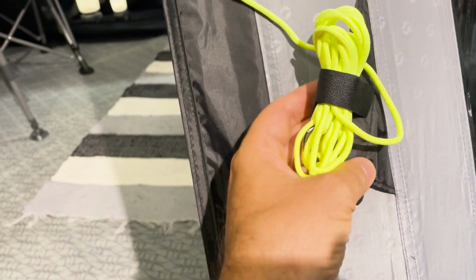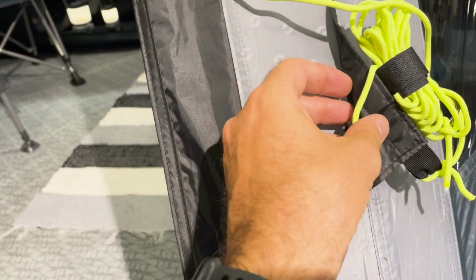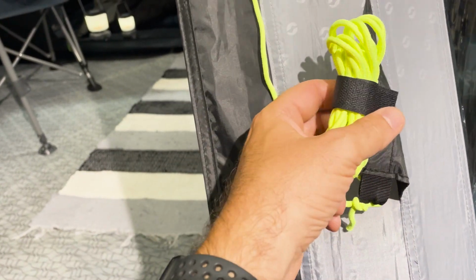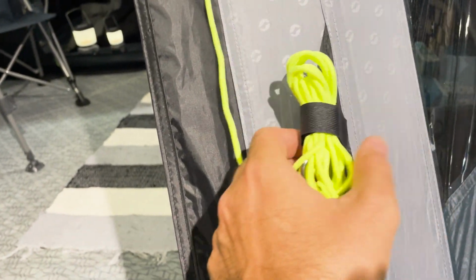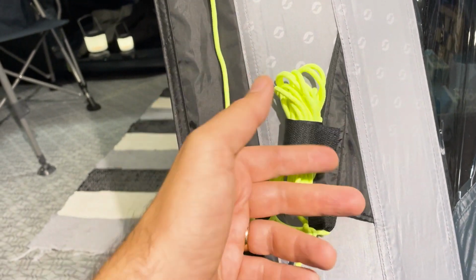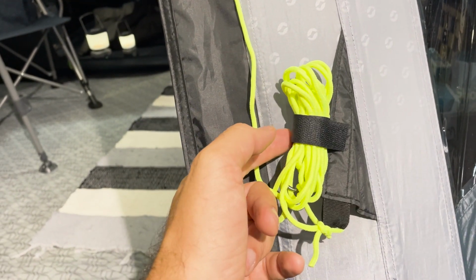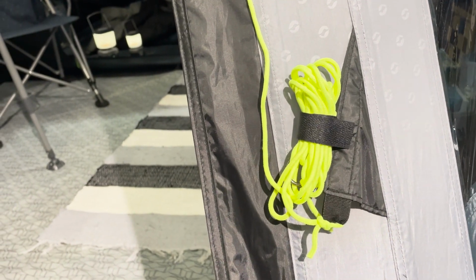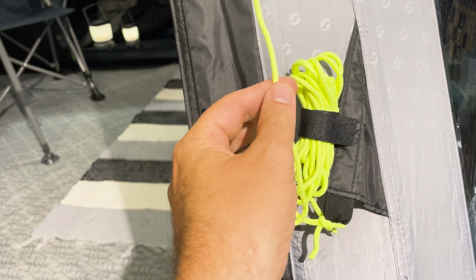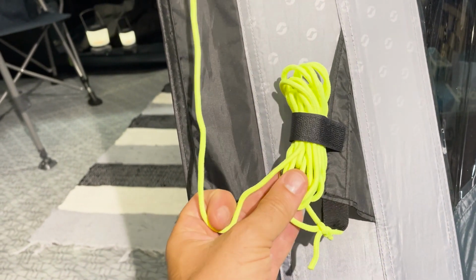And while we're talking of guy lines, here's one of the Outwell guy line tidies here that velcro up. Now, you might think this is not such a great big deal, but believe me, it is so quick just to wrap these up when putting away your tent and Velcro them. And when you get a tent out, they're all there ready. It's a little thing like that that can make things a lot easier.